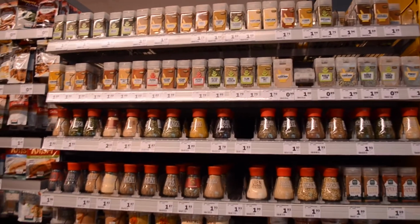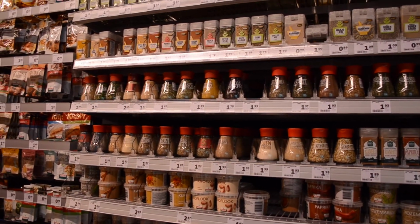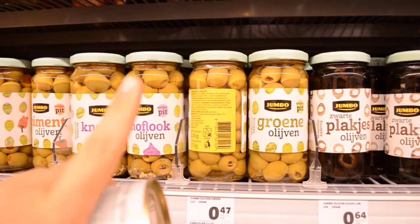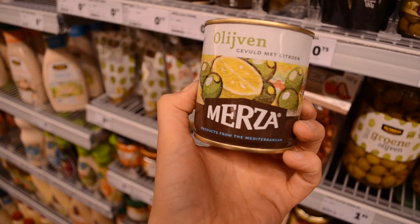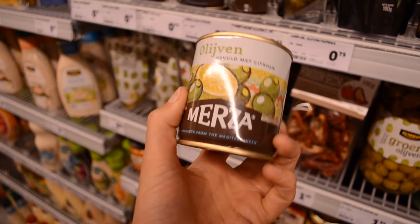Buying herbs and spices is not necessary either. Although half of these products are packaged in glass, the lid is always made of plastic. So all of these olives come packaged in glass, but the lid contains plastic and has to go into the general waste. We did find this small tin of olives that is completely made of recyclable steel though, so those would be an option.